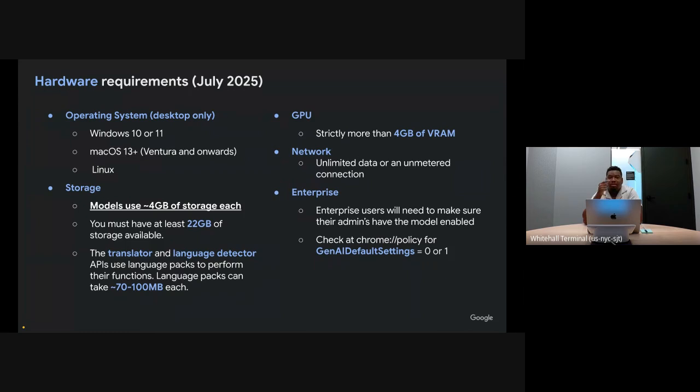And last thing to mention here is that within that translator and language detector API, you're going to need a little bit extra space, not too much. As you can see, it's only 70 to 100 megs for a language pack. But if you want to do a translation, let's say, for example, between English and Spanish, you're going to need the Spanish language pack so that it can actually do the translation for you. But the additional megabytes of storage, in comparison to the actual gigabytes that the model is taking, shouldn't be too much of an issue. But if it is, that is something to consider.